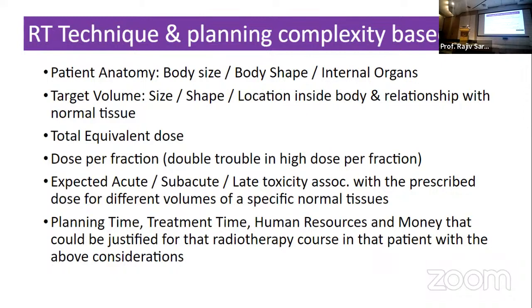These are general points I'm just making. I mean, it is common sense, but unfortunately, common sense goes for a toss so often that people forget it, and then someone has to tell them why you are doing this, and this is very important.